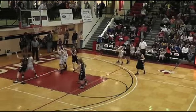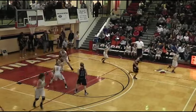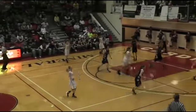Megan Skaggs outside of the arc. That's online, just a shade long, and a great job by Abby Clark blocking out Sydney Skaggs and grabbing hold of the rebound. Clark not a starter, a 5'10 sophomore. I think she will be next year, and she's going to be good.